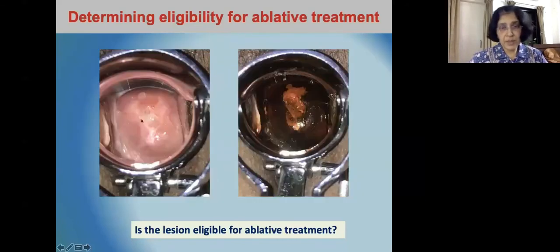This looks like a benign lesion or a low-grade lesion, or maybe squamous metaplasia. This is after application of acetic acid. There is a small acetowhite lesion on the upper lip. There is probably a small lesion on the lower lip of the cervix, but the squamocolumnar junction is visible. The lesion is on the ectocervix. This is after application of Lugol's iodine, and thus the lesion is eligible for treatment with ablation.